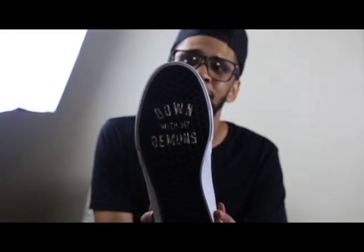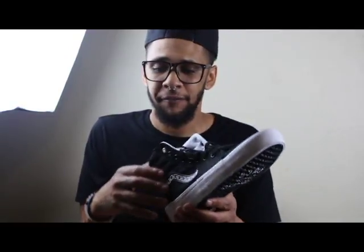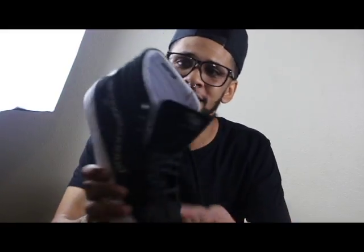Down with my demons on the foot of them. And on the inside stitch right here, that's where you know it's Sketchy Tank. And it has a dope sole too, like a dope design on the inner sole as well. You guys can see that.